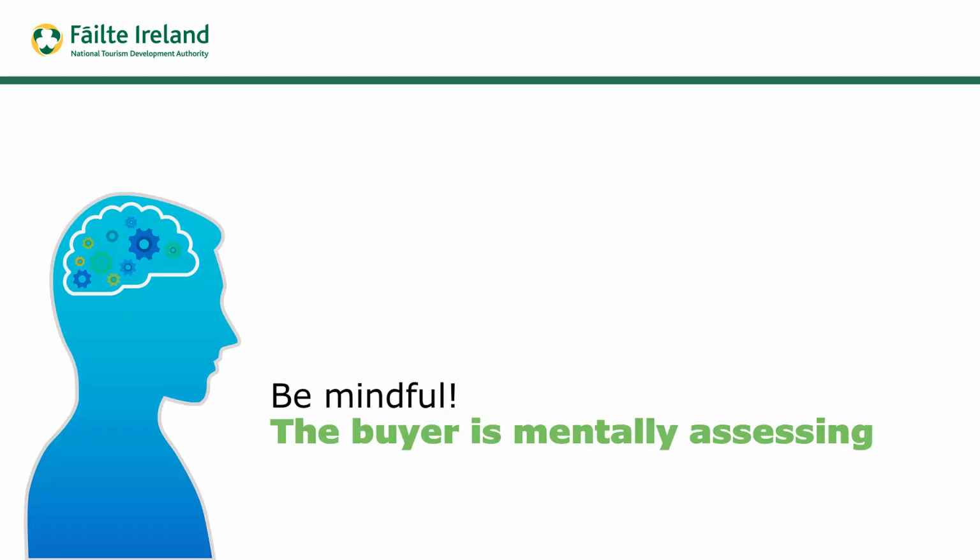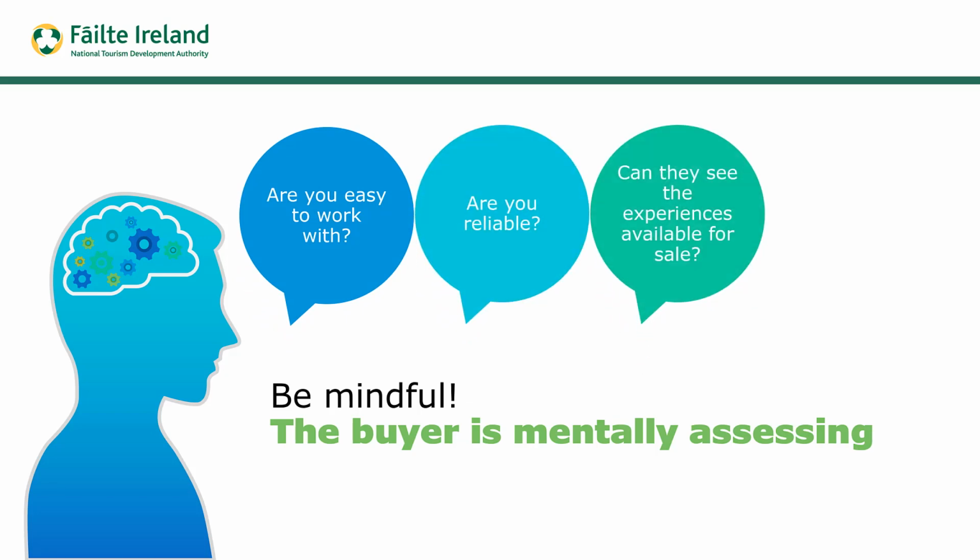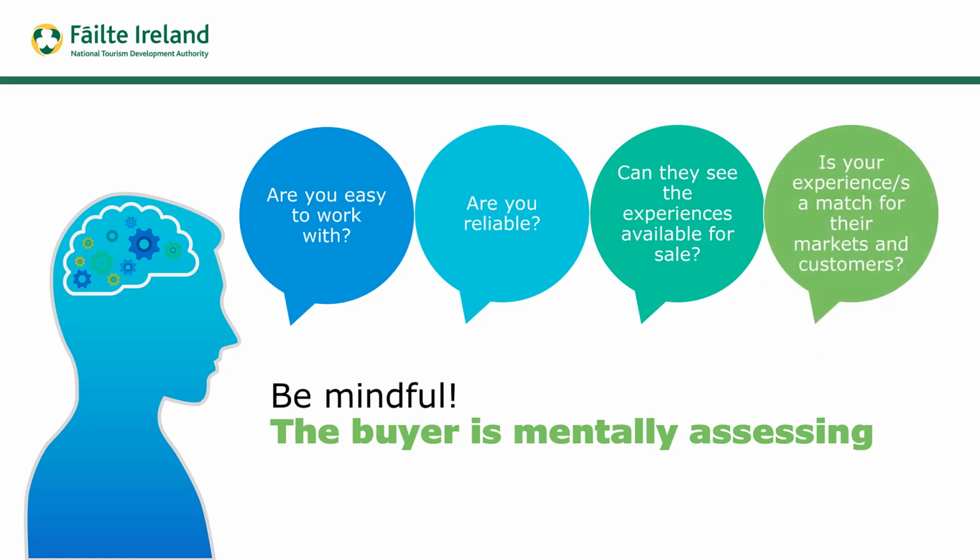Do keep in mind that as you're speaking, the buyer is mentally assessing, are you easy to work with? Are you reliable? Would you let them or their customers down? Can they see the experiences available for sale? Remember, the buyer is looking to buy, so you need to be clear on what you're selling. Finally, they're mentally assessing if your experience is a match for the markets and customers that they look after.